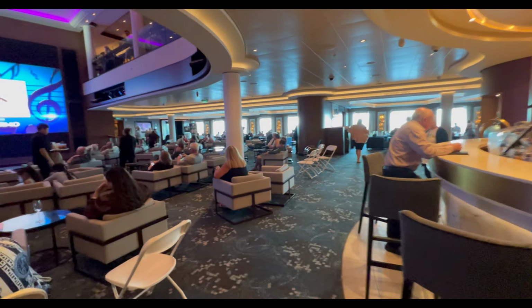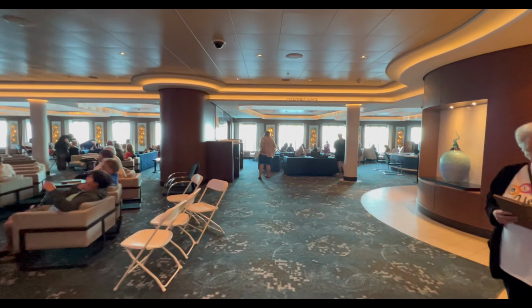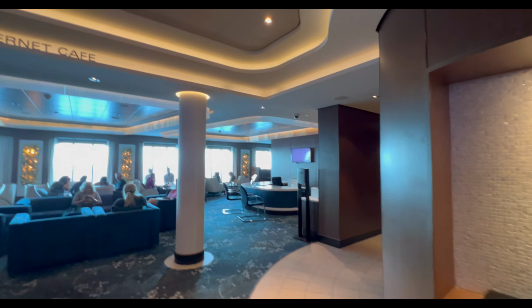Here is technically the main atrium, and the atrium bar. Again, I have opinions about this area, but I will save those for the full ship review that I'll be putting out soon. Over here is the internet cafe. Really don't know what that area is for. I guess you can use those computers and log on and print stuff out if you need to, like boarding passes for your flights. But Wi-Fi is available all over the ship.